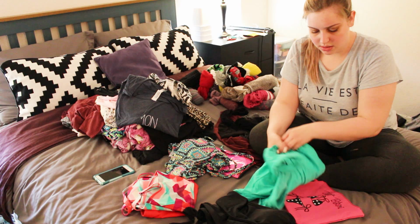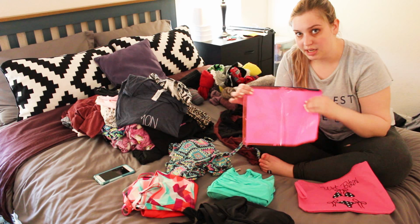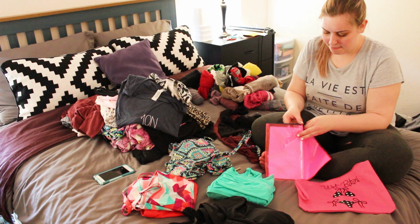I have two of these bikini bags. I mean, they're not necessarily bikini bags. This one's definitely a bikini bag. This one could be anything. I think it's waterproof on the inside. Haven't used this yet. Paper in still.